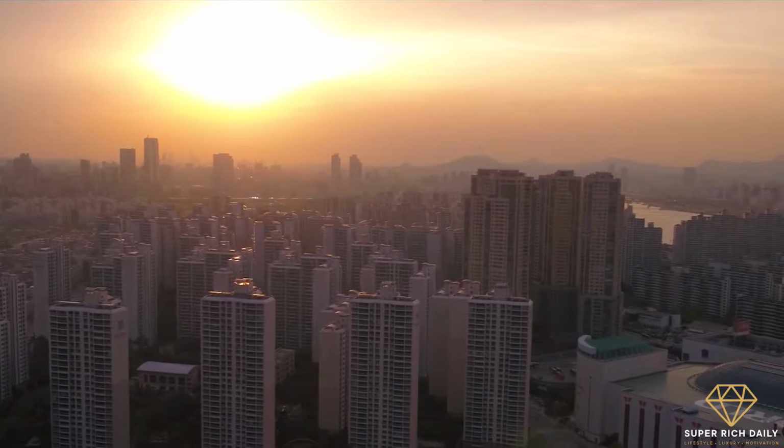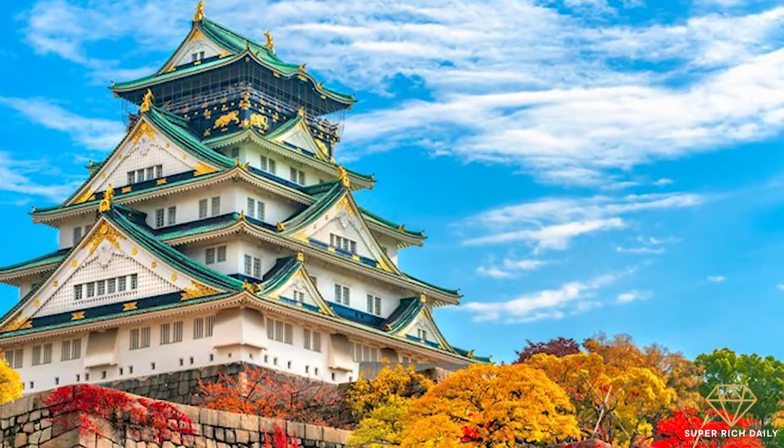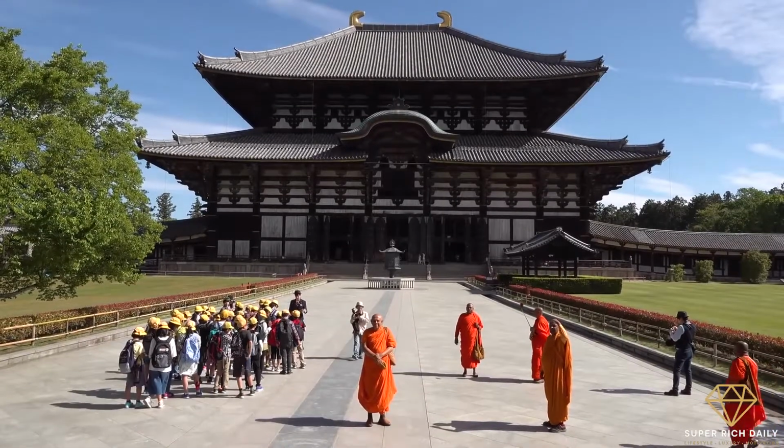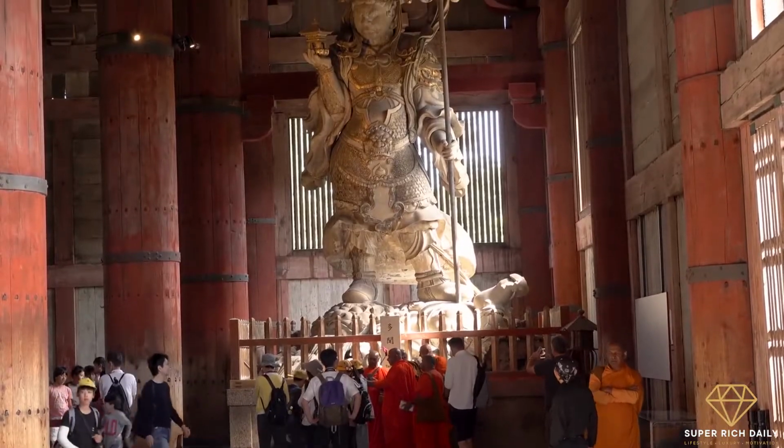Japan, often referred to as the land of the rising sun, is a popular tourist destination due to its fascinating history and culture. The old Japanese culture has been known to humanity for thousands of years, and visitors to castles and shrines may learn a lot about it.